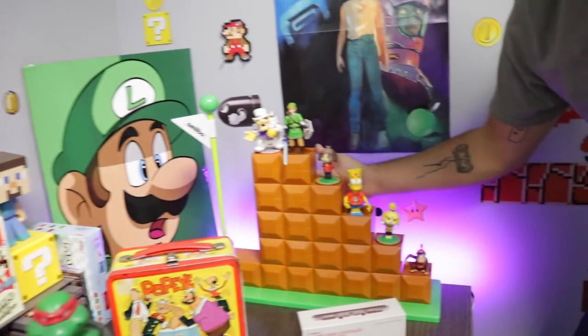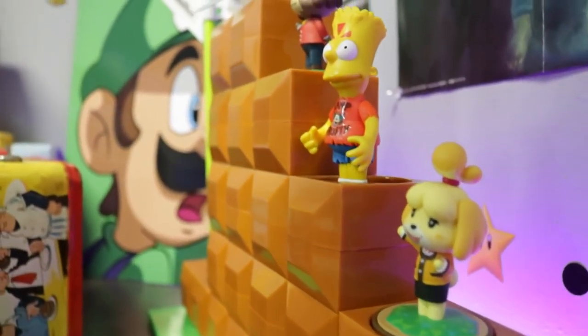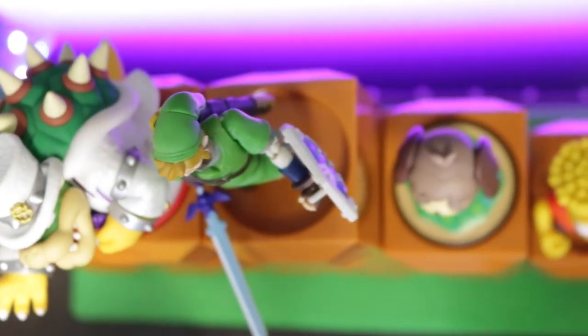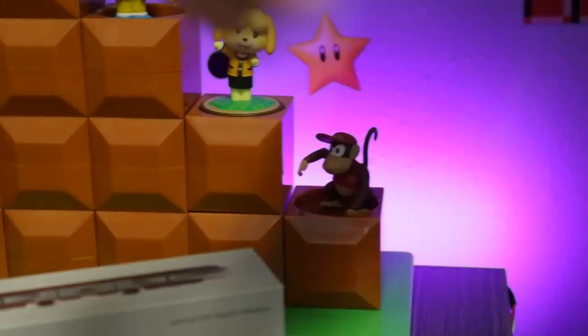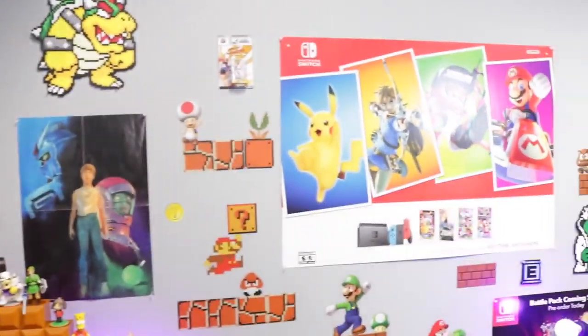Got this Amiibo, beautiful Amiibo holder. This thing was only $3 at GameStop. I've been hearing a lot of GameStop trash lately, but I've always been an advocate for GameStop, so I think these are dope. This is our setup. I mean, look at all this. We got stuff on the walls, just kind of going all over.